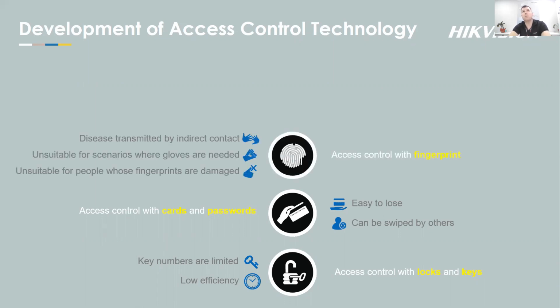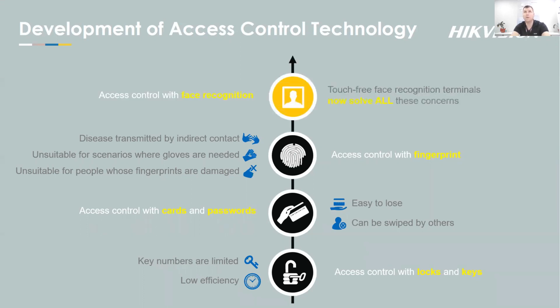Then fingerprints. It's difficult with fingerprints nowadays as well because of COVID. We all know this. It's not always nice to put your finger somewhere, even if there is sanitizer. It's still a little bit tricky, and this gives you the option at least not to use your finger. And if you've got gloves on, if you're working at a construction site and you're trying to enter or exit the building, now you have to take off your gloves. So this is ideal.